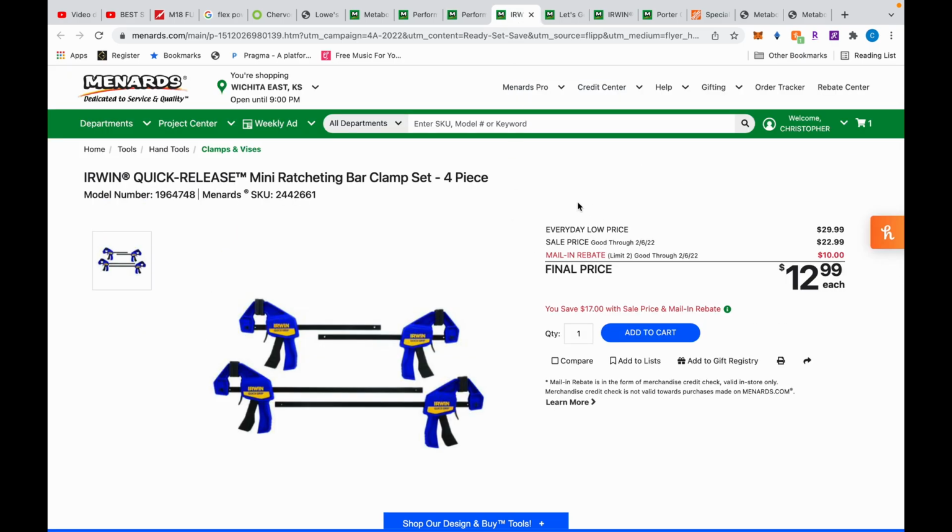I don't know if that's particularly good. We have some Irwin quick release clamps, and it's 4 clamps in this set. After the mail-in rebate, it's $12.99. To me, it seems like a good deal. I don't have any experience with the Irwin clamps.